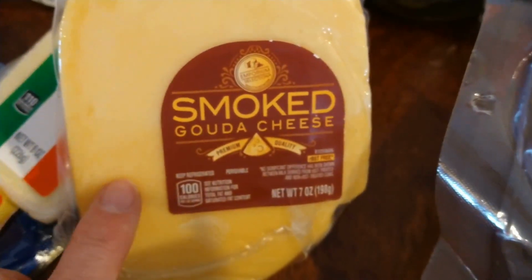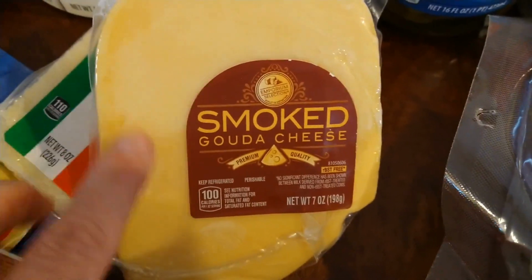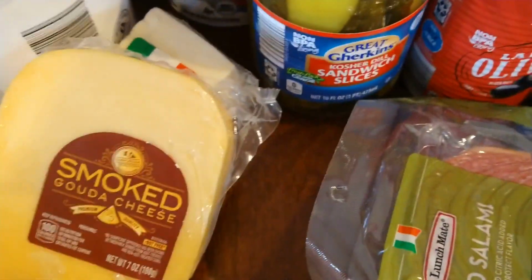And this is our first time trying this one, but smoked Gouda sounded really good. A different flavor. That way it's smoky. It's a little bit softer of a cheese. The Asiago is a little harder of a cheese. So that's what's kind of fun on a charcuterie board, just to pick some different things and put it out.